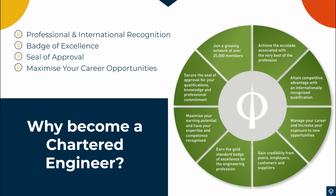Not only is it a way of achieving professional recognition, but the Chartered Engineer title is internationally recognized. We have international agreements with certain countries like Canada, Australia, New Zealand. So if you achieve this title with us and you decide to travel abroad for a couple of years to these countries, you can get that title mutually recognized. It's giving you that global passport, and it's a huge advantage to have by attaining this title with Engineers Ireland.